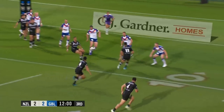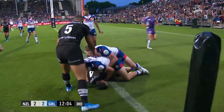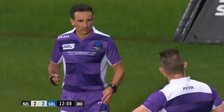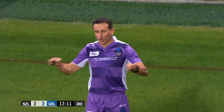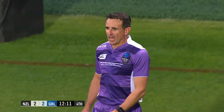Tarpany used as a decoy. Marshall, this is looking good. Johnson to Manu. Joseph Manu scores. Got the long arm out, Joseph Manu. Okay, that will be tackle four, H. Have a try. Yep. Just confirming that Joseph Manu keeps possession and grounds it correctly.